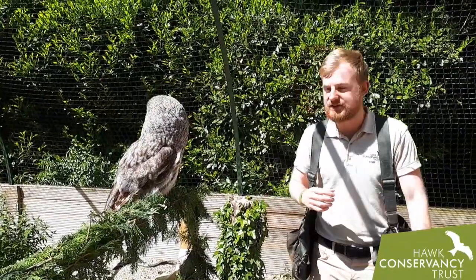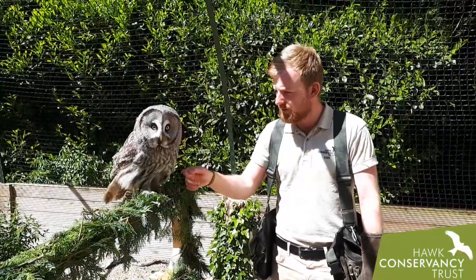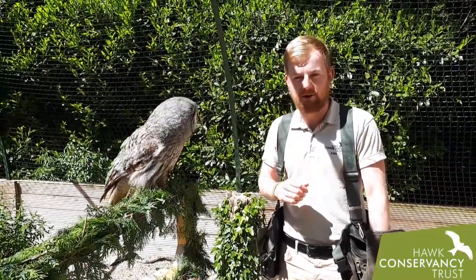These wonderful yellow eyes too tell us that a lot of the time they will favour coming out in the daytime, the diurnal species, but if they have to, they will come out at nighttime too.